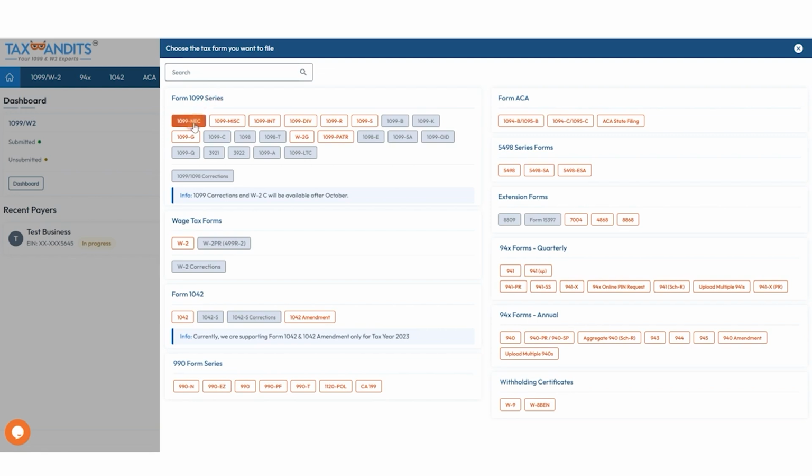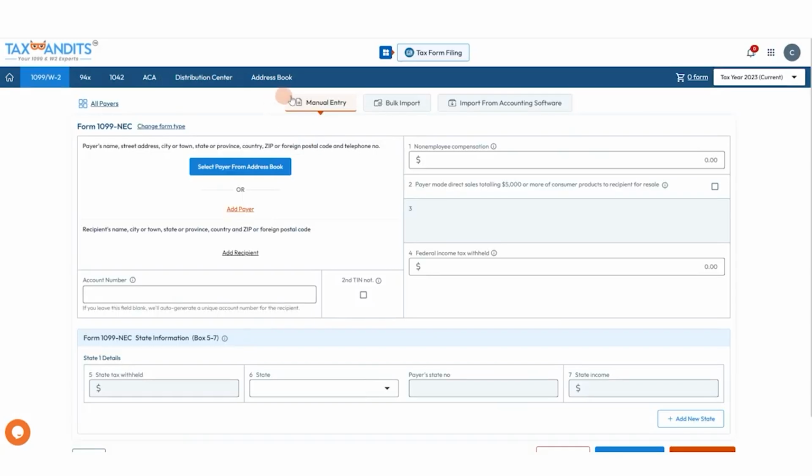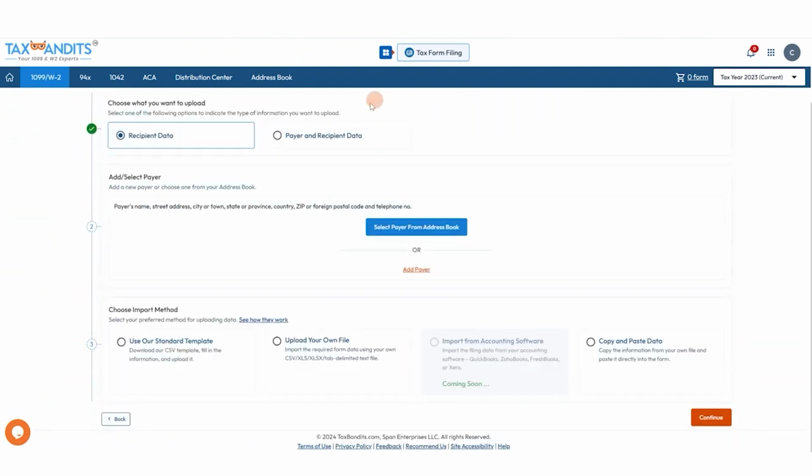So for today, we'll just choose the NEC. And here at the top of the screen, you can see the options we have available: manual entry, bulk import, or importing from accounting software. For this video, we'll click bulk import. You can import recipient data or payer and recipient data.